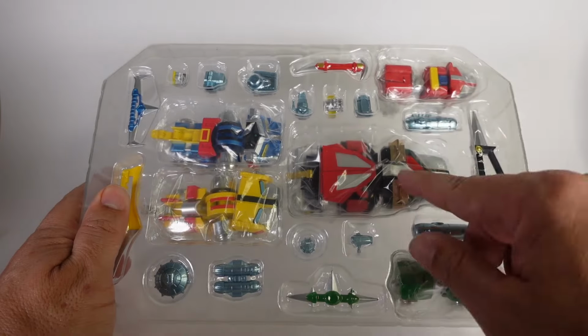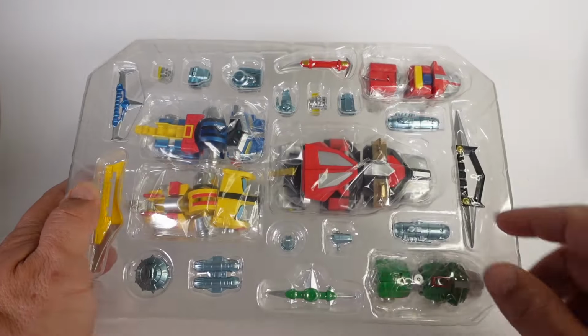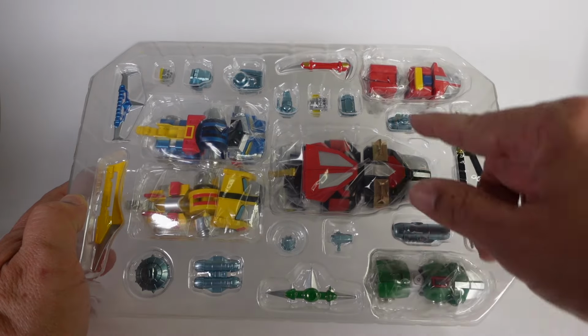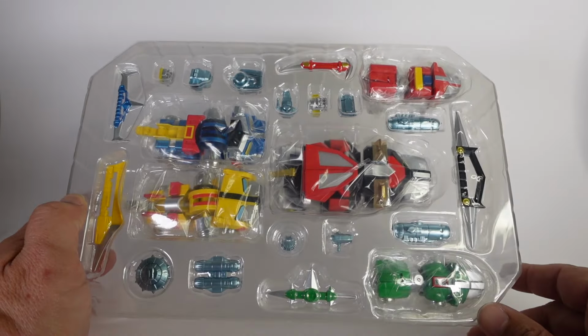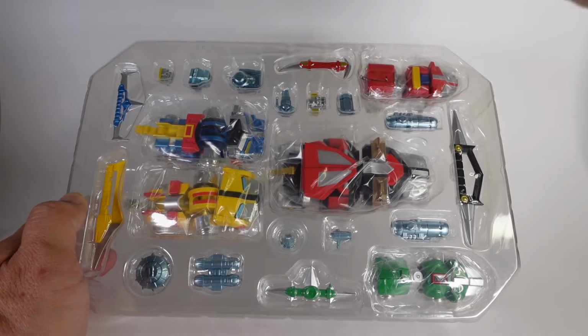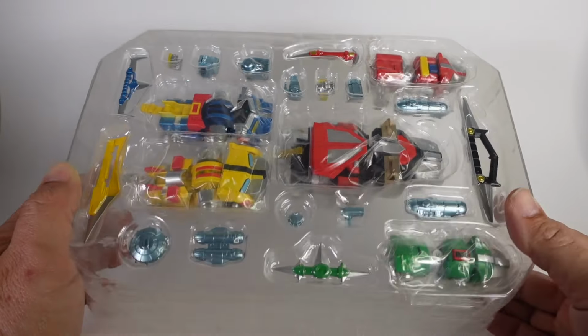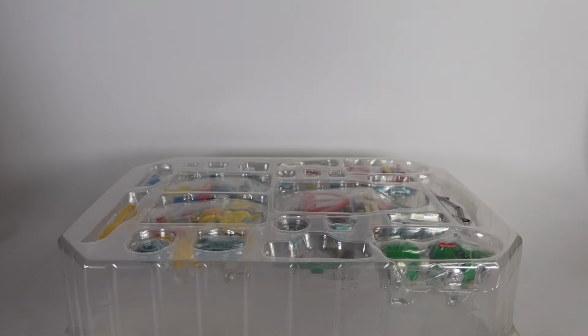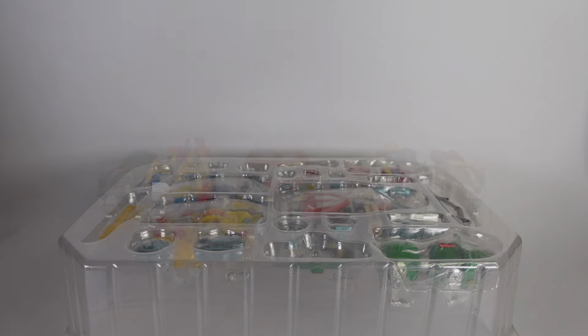So you get the black, the green, the red, the blue, the yellow lion. You get all of their weapons here, and all the auxiliary weapons that you get too as well. So everything in the top part deals with the lions, everything in the bottom part deals with Voltron himself. So now that I've shown that to you, let me get all this stuff out.